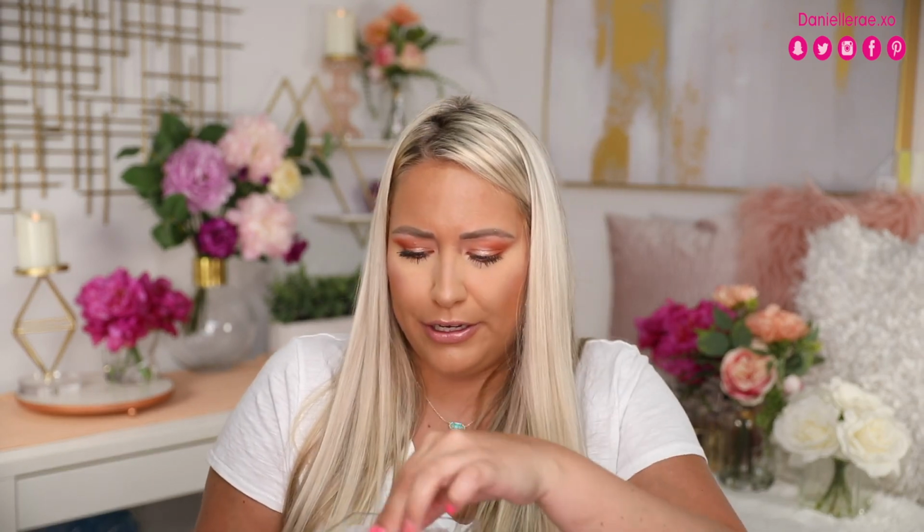All right, next package we have came from Essence. Okay, this is, oh, there we go. I'm like, this is some hardcore packaging. Okay, ooh, what is this? Oh, are these like coasters? Are they coasters with palettes? I think that's what they are. Okay, hold on. Okay, so I think these are supposed to be coasters with palettes, maybe. That's what they look like to me.